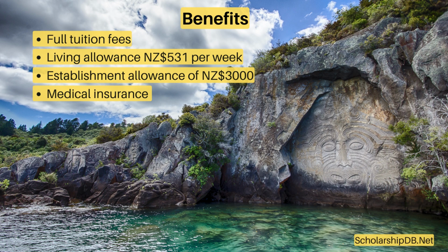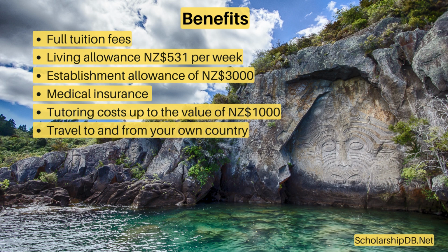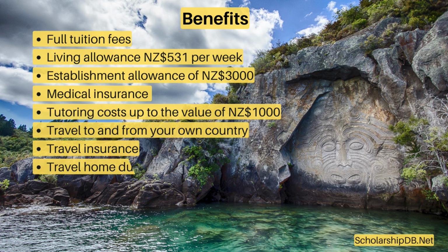Medical insurance when you are in New Zealand. Tutoring costs up to the value of $1,000 to assist with the cost of additional tutoring while you are studying if needed. Travel to and from your own country. This is for travel from your own country at the start of the scholarship and for return travel at the end of your scholarship. Travel insurance. Travel home during your scholarship.